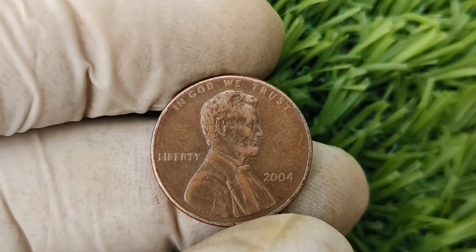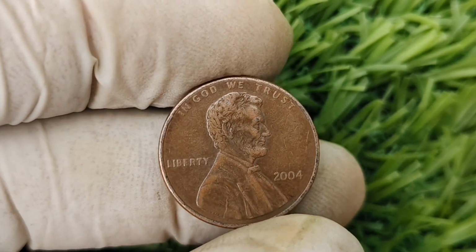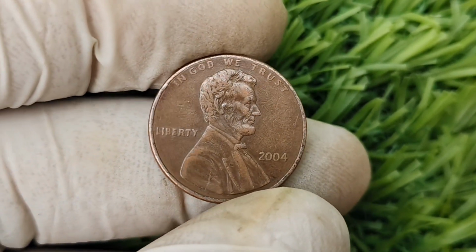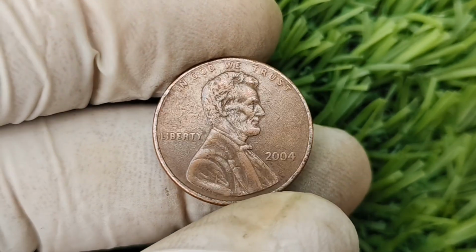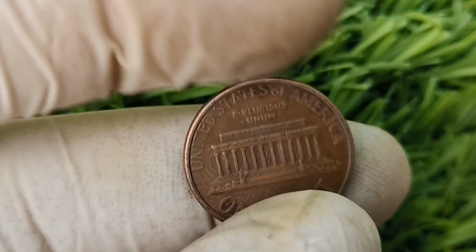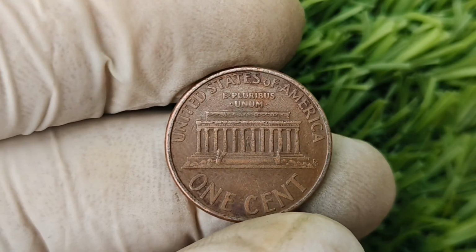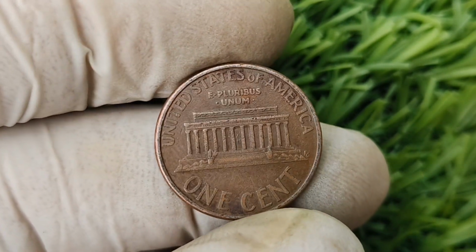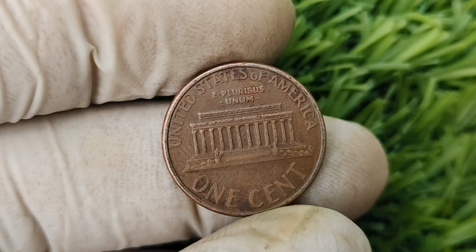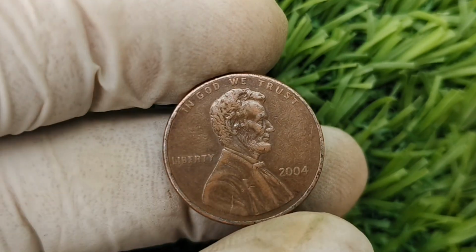Hey there, treasure hunters and curious coin lovers. Let me ask you a question real quick. Have you ever found a penny and thought, it's just 1 cent? Well, what if I told you that you could be holding onto a single penny that's worth more than a Lamborghini, a down payment on a mansion, or heck, an entire college education? Yeah, I'm talking about a 2004 no mint mark Abraham Lincoln penny that's currently valued at a jaw-dropping $1.2 million. You heard me right. $1.2 million.